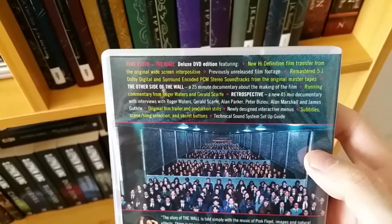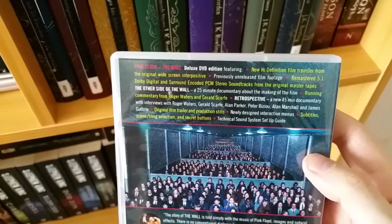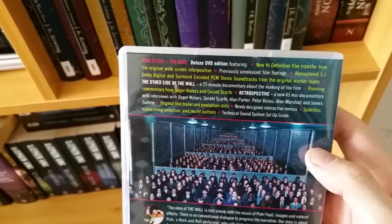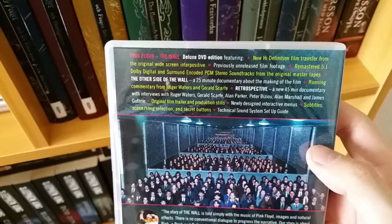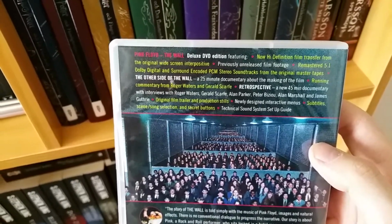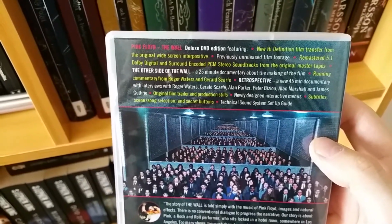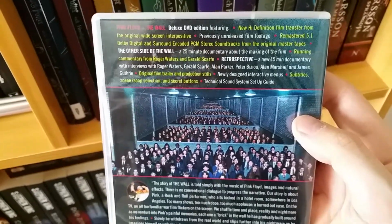This is a deluxe DVD edition featuring a new high-definition film transfer from the original widescreen interpositive, previously unreleased film footage, remastered 5.1 Dolby Digital and surround encoded PCM stereo soundtracks from the original master tapes. The Other Side of the Wall, a 25-minute documentary about the making of the film. Running commentary from Roger Waters and Gerald Scarfe. A new 45-minute documentary with interviews with Roger Waters, Gerald Scarfe, Alan Parker, Peter Bisu, Alan Marshall, and James Guthrie. Original film trailer and production stills, newly designed interactive menus, subtitles, scene and song selection, and secret buttons. Technical sound system setup guide.